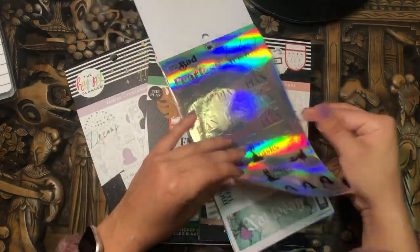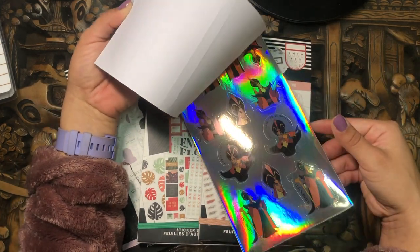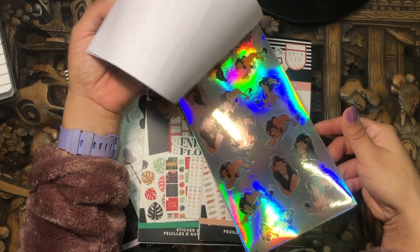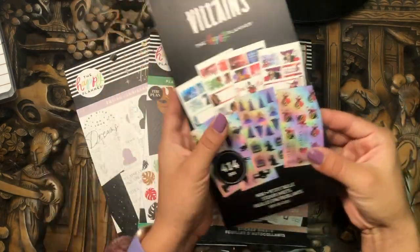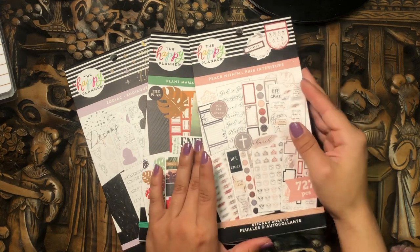And so, yeah, this is a really fun sticker book with all the Disney villains in it. Really excited for this one. I love the holographic foil that they included in here. I just love seeing all these villains. I've always been someone that really likes the villains. So happy to have that finally.